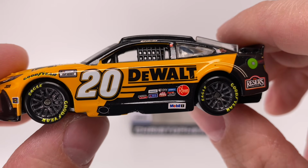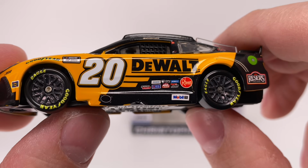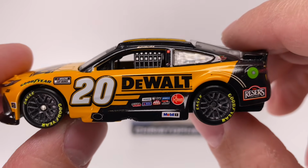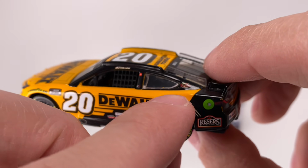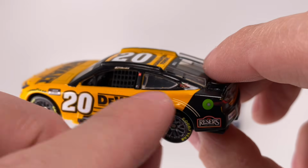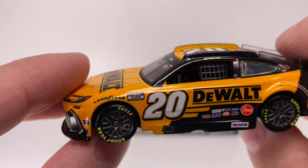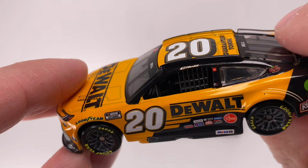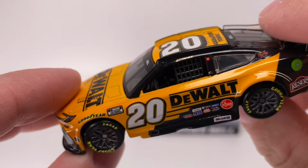Reese's there. Get Ream, Mobil 1, Siemens, Doosan, I think. Sport Clips, Mac Tools, Sherwin-Williams, and Lincoln Welders. Dewalt right there on the side. I want to say they do put some logos here occasionally, so that might be a reason why there's nothing there. Got the number 20 just above the rocker box. Cup Series and Goodyear. I do notice the Goodyear logo appears to be dark blue and yellow, I think. Maybe I'm tripping on that.